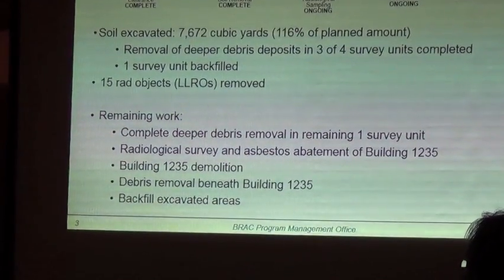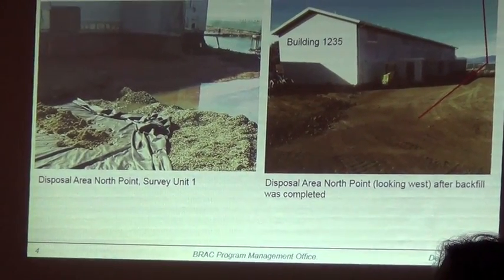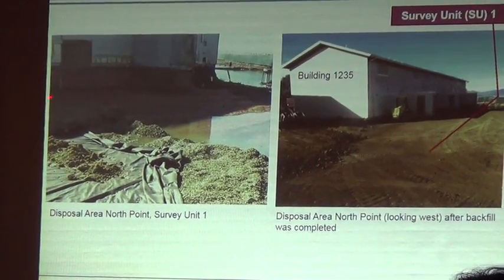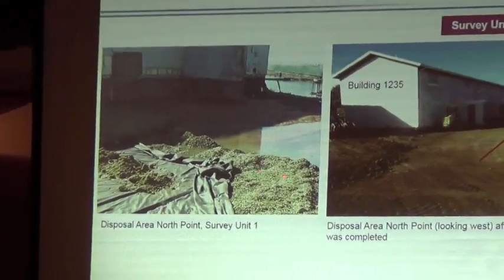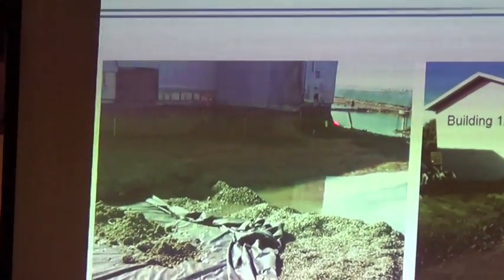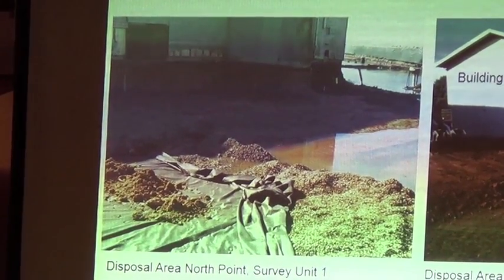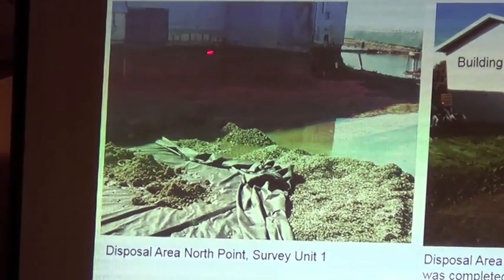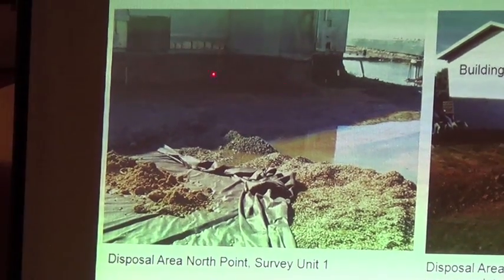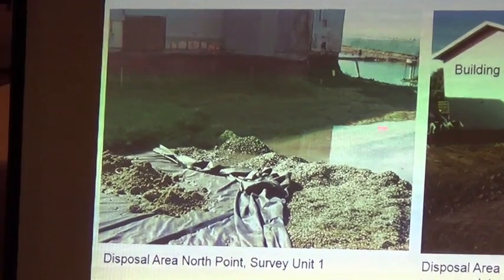Next slide. So these are some pictures that we have, with process pictures. The first survey unit that we finished at North Point was survey unit 1. This is a picture that we chose to show the folks here because it does depict what the process is. So in this area, this is the bottom of the excavation. It's approximately 4 feet down from the bottom of the concrete slab. This is building 1235. And at that 4 foot depth, after we obtained clean radiological and chemical samples, that marked the end of our excavation.